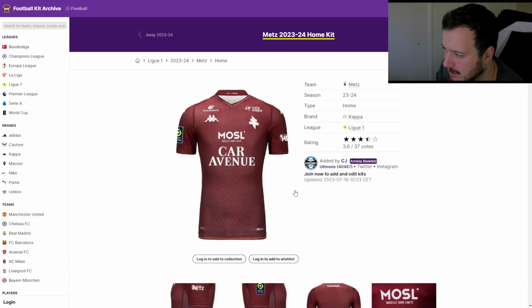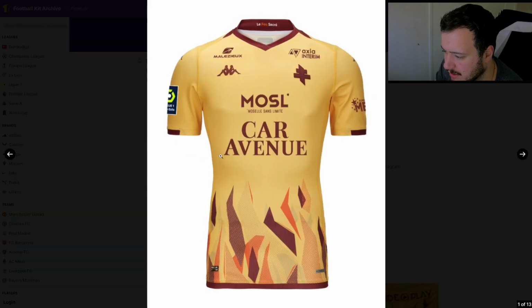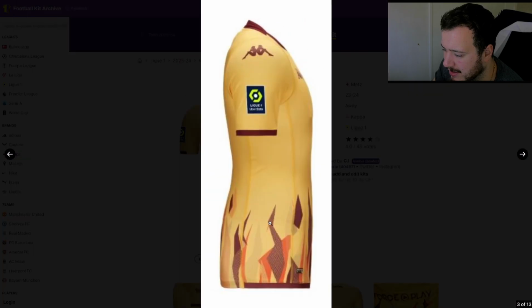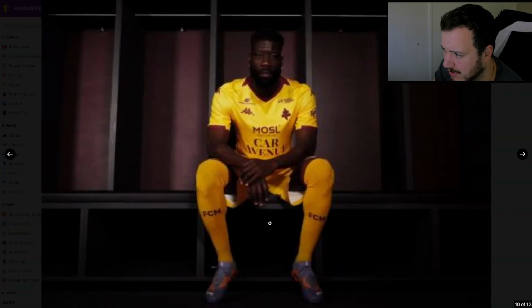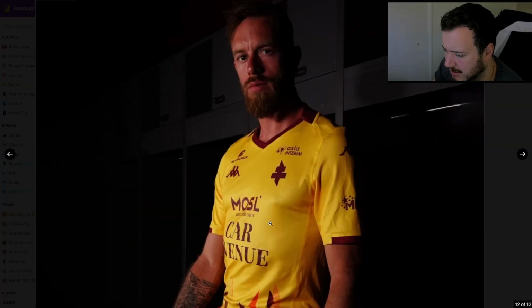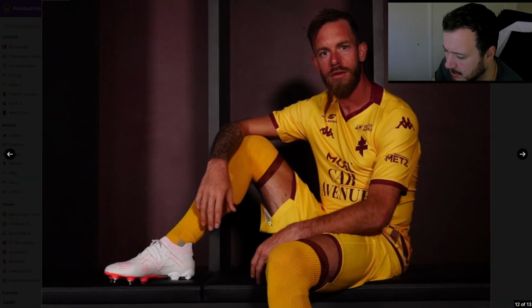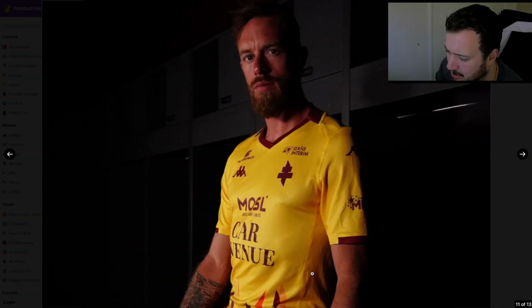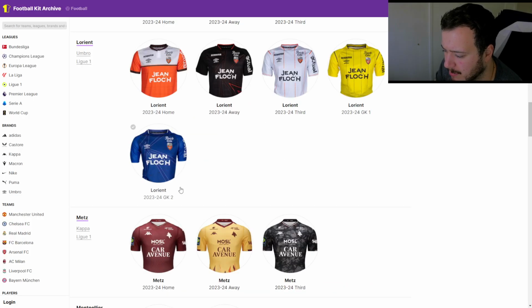I'm gonna give that a B plus. Let's take a look at the away. Actually, I thought I'd like this more than I do. That's clearly meant to be like a fire or something like that. That's meant to represent, but looking at it, I'm not a huge fan of the execution. Yeah, like seeing it originally, I thought I'd like it, but I prefer the home. I'm gonna give that one a C. That's just sort of average to me.